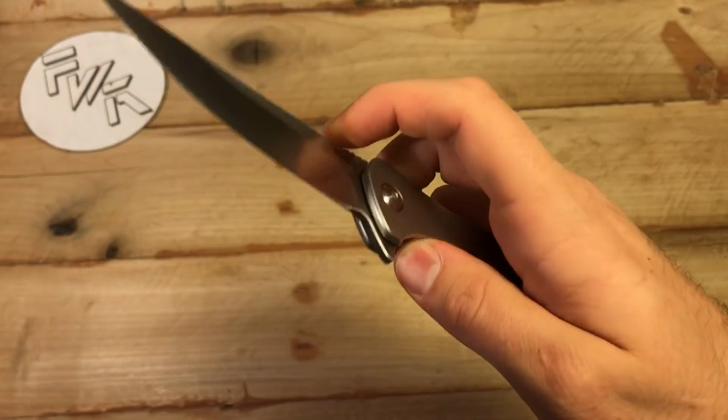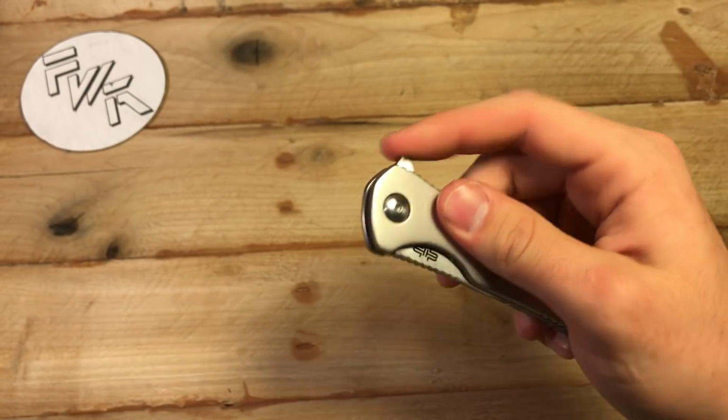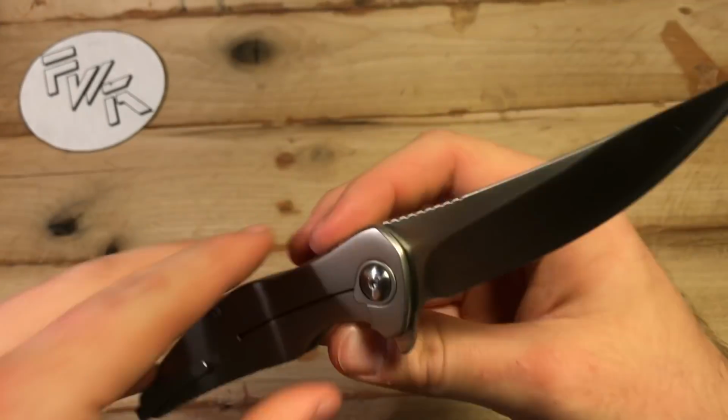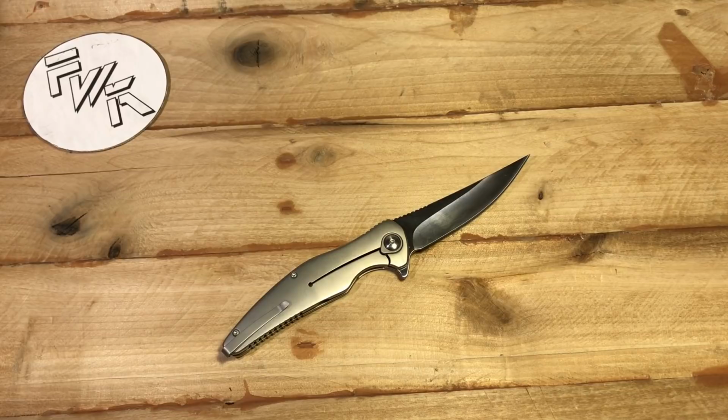But overall, action's good. It seems sharp right out of the box. D2 is a good steel, and I guess Brous Blades is really good with it. A very simple, elegant, yet seems to be a very functional design. We'll see how it performs.